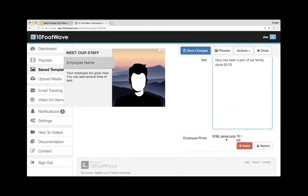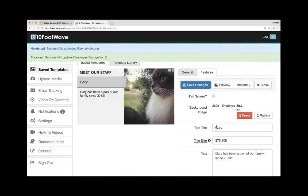Because this isn't what Gary looks like. So we'll click replace here. And I think the uploader logo is not coming through because it's opened in a different tab, but it works like any upload photo would. I've got him over there. It says it should be good. All right. So if I exit out of that and I click save changes over here, there's Gary. Now you've all met my cat.